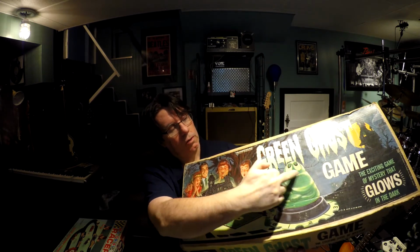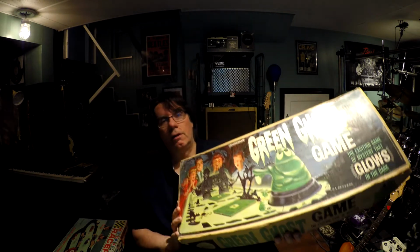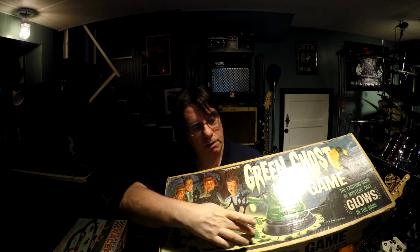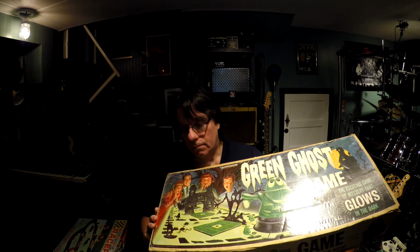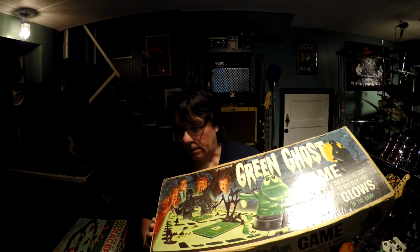You spin this ghost, which the eyes glow, his thumb glows. You spin it around, there's numbers. You can see it right here. They all glow. And you played this game in the dark. And it glowed really well. And you basically, like a normal game, you had little ghost pegs that you went around the table. There's haunted houses and all that fun stuff. Bats and black cats. And yeah, I haven't played this probably since I was a kid, but never parted with it. I loved it. So I got a stash of my old games. Some I gave away, I wish I hadn't, but someday I'll find them.